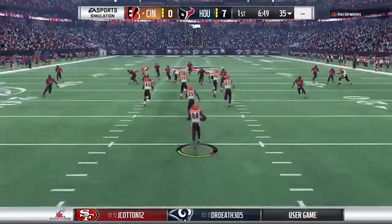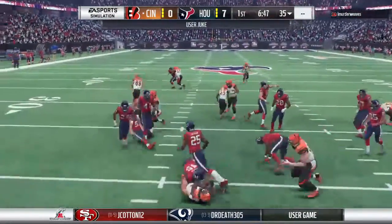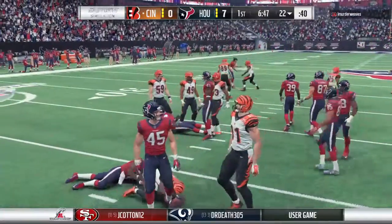That'll be taken in the end zone. And he's up past the 20 to the 22-yard line.